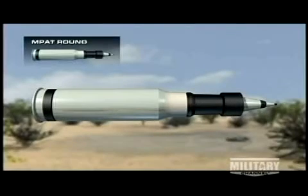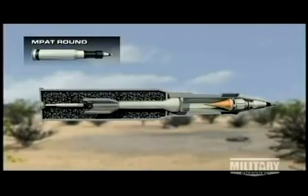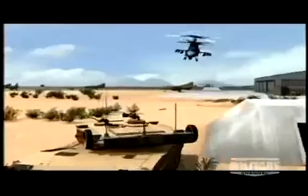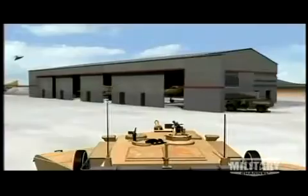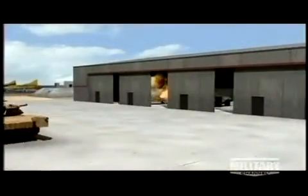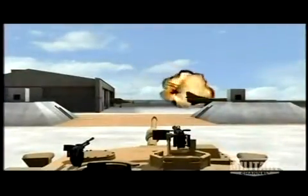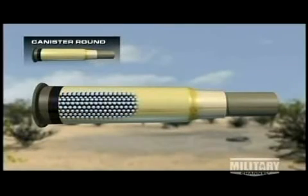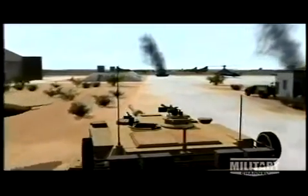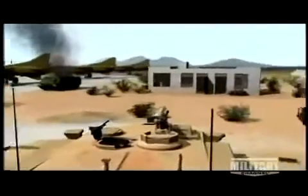The MPAT, or multi-purpose anti-tank round, can be used against a variety of targets. Most commonly, an Abrams crew fires them at lightly armored vehicles and bunkers. They can also use a proximity fuse to down helicopters and low-flying planes. A canister round contains over 1,000 tungsten balls. They blast from the main gun like large shotgun pellets, lethal to 500 meters.